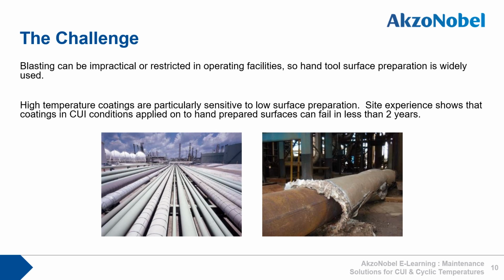Maintenance on operating plant presents its own challenges. Blasting can be impractical or restricted in operating facilities, so hand tool surface preparation is widely used. High temperature coatings are particularly sensitive to low surface preparation. Site experience shows that coatings in CUI conditions applied onto hand-prepared surfaces can fail in less than 2 years.